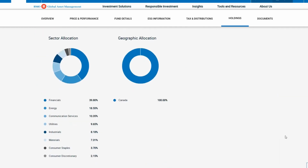If you look at the holdings by market exposure and sector, you can see the biggest exposure is to the financials sector. Following that, we have exposure to energy at close to 18 or 18.5%. Then we have communication services at about 10%. Utilities, industrials, materials, consumer staples, and consumer discretionary are the next big exposures by sector for this fund, ZDV.